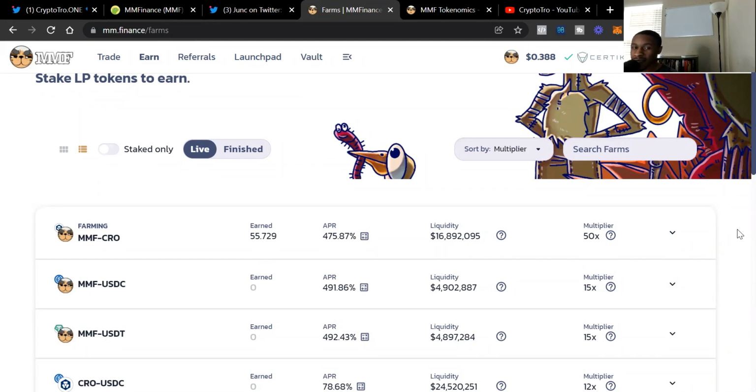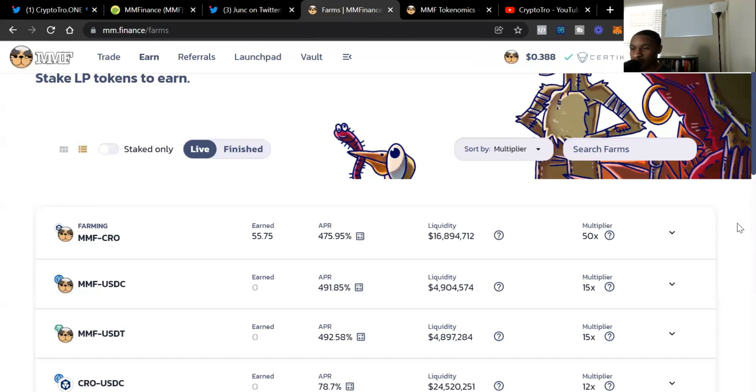And like I said, I like that MMF, and I already had Crow just by being on the Cronos blockchain. So it was only right that I created a liquidity pool with MMF because I believe both of those two assets are gonna go up in the future. So that's when I create liquidity pools. I like to create pools with two assets that I believe will appreciate in the future, and also pay me in that specific crypto for providing liquidity. So that is the farm section, man.